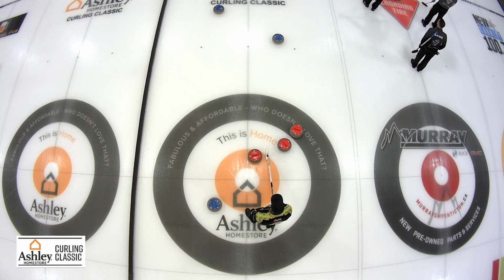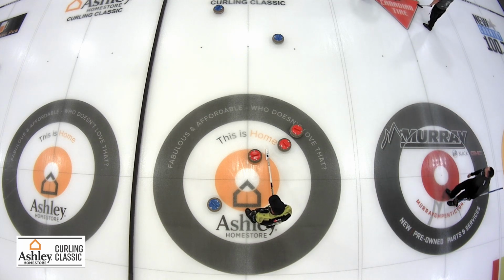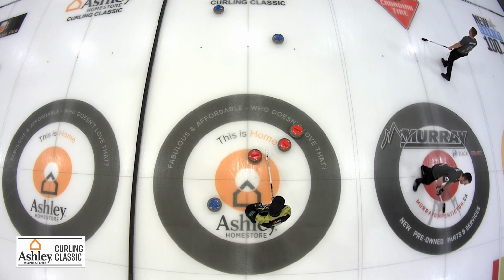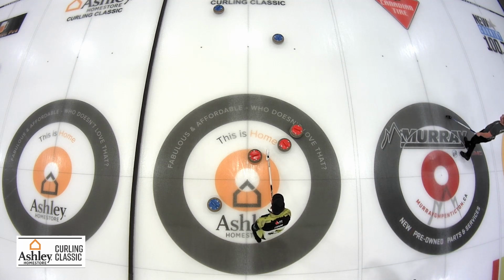This is John's first rock of the fifth end. He's going to try to hit and just flop behind some of that corner stuff over there. That may set up his deuce. Slide off half a rock, roll back of that red one a bit.